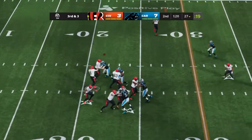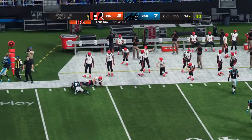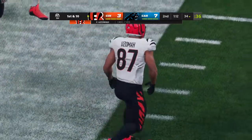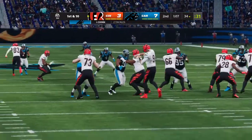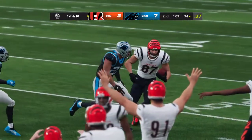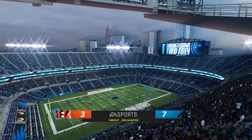Burrow on third down. That's caught by his tight end, Uzama. And he is going to have a Bengals first down as they convert on third and three with a nice gain of 7 yards. That's a big conversion there on third down because they did not want to give the ball up here late in the half. They'd love to take the clock all the way down and score. This will definitely help the cause.